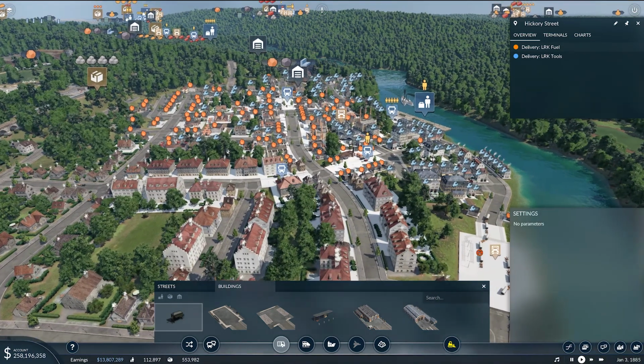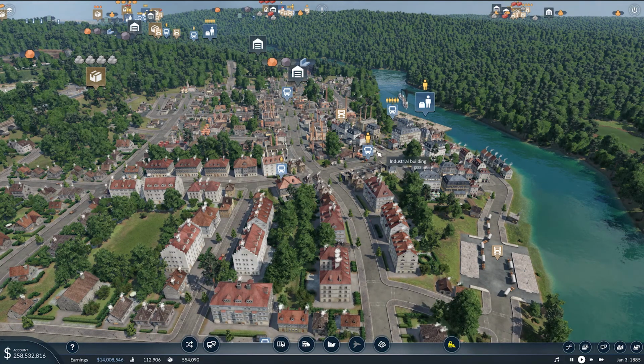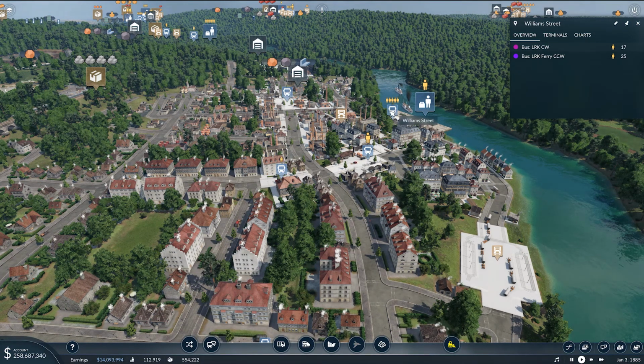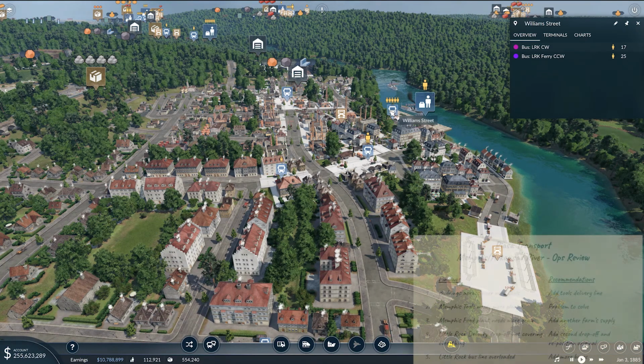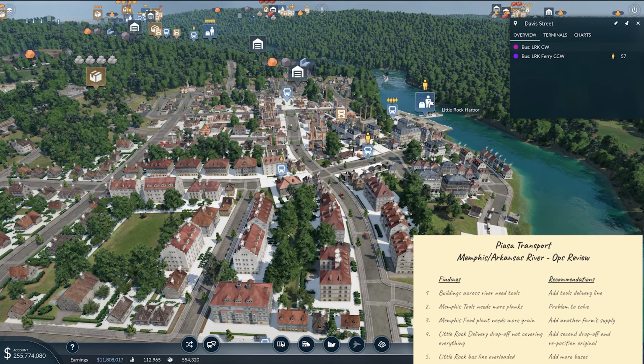She also sees, as she is looking at the city of Little Rock, that the bus line is pretty busy. There's 57 people waiting here, and quite a few waiting at the ferry bus stop as well. So she's going to recommend again that some more capacity be added to this bus line so that we don't have these backups. I mean, 57 is a lot of people to be waiting.